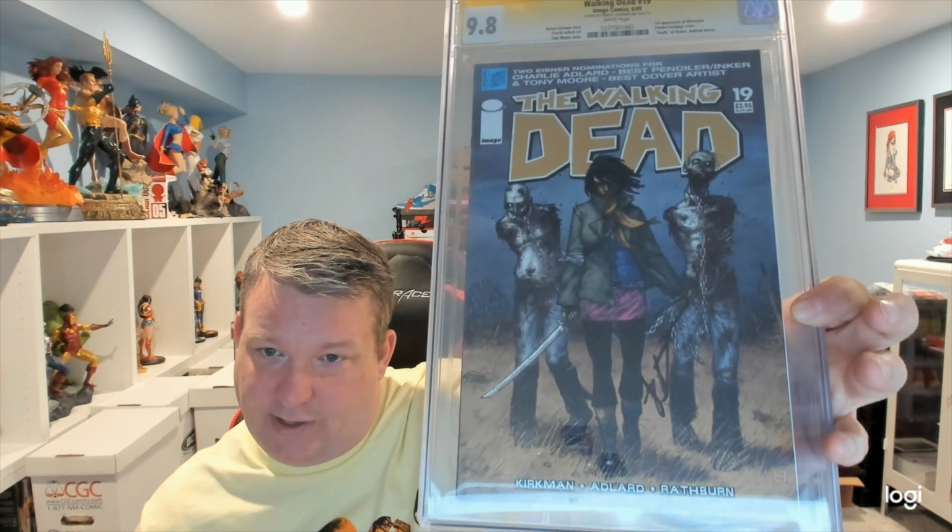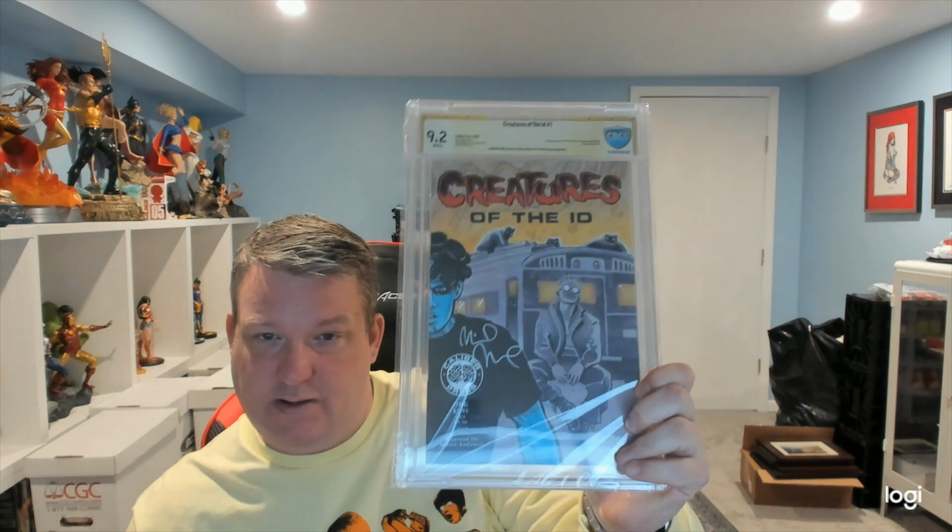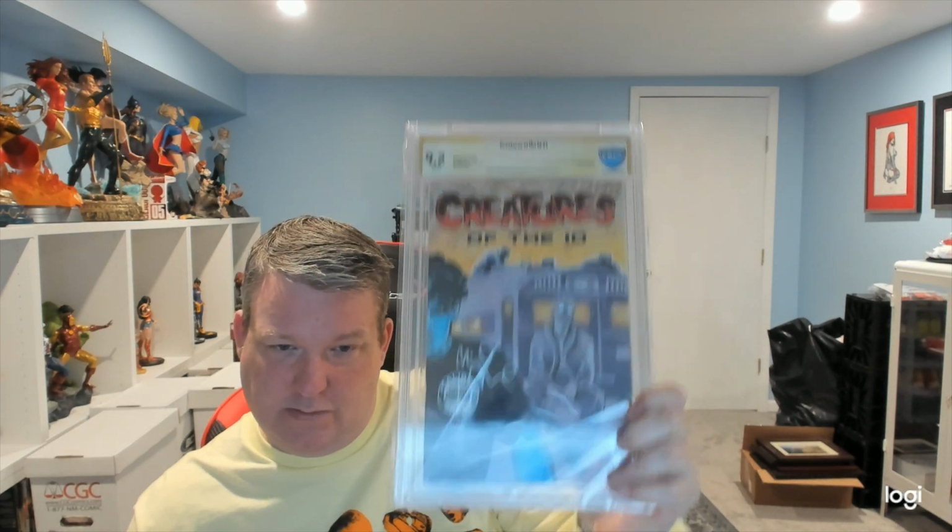This is a Walking Dead #19, signed by Kirkman. I got this signed myself, actually. 9.8. First Michonne. That's a pretty nice book right there. Okay, I think we're going to keep this with my nice books. Keep with my #1. This is Creatures of the Id #1, signed by Mike Allred and Laura Allred. 9.2. Pretty cool book right there, if you ask me. Not that you did, but if you ask me, I think it's a pretty cool book.